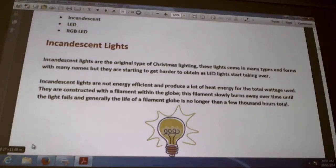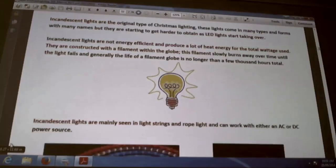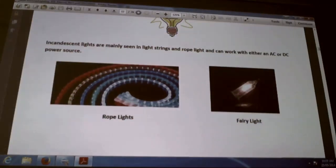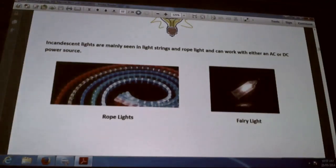Okay, moving right along. What else have we got there? More incandescent. Rope lights versus fairy lights. Well, we all know the difference there. The rope light is just individual light globes strung together and encased in a tube of some form. So we've all seen those.